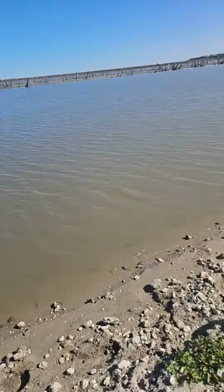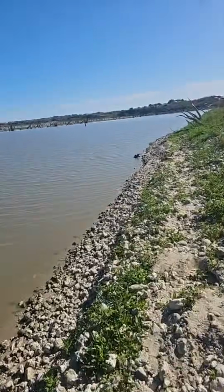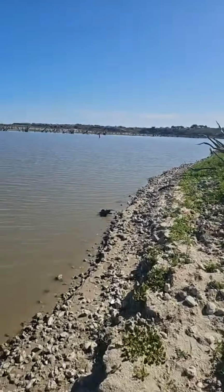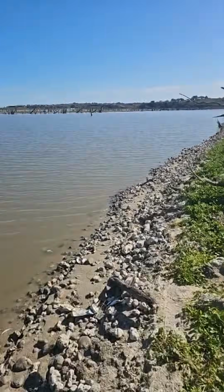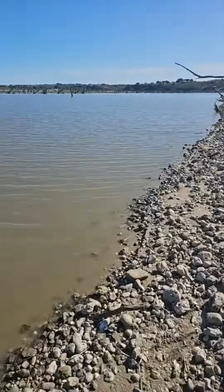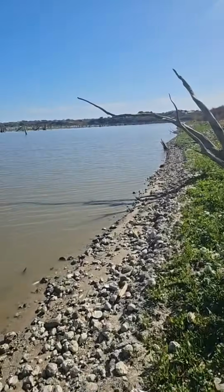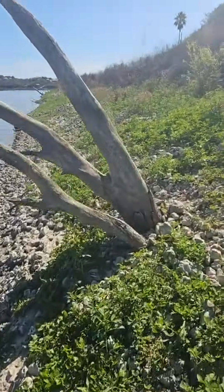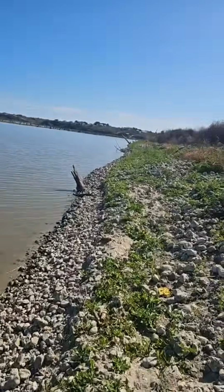What are we looking for? We're looking for anything. We're just kind of showing the low water levels here on Lake Corpus Christi. But if we can find any arrowheads, that'd be pretty cool too. I've heard a lot of people are finding arrowheads out here on the lake, so we'll just keep our eyes peeled. If we find one, it's kind of like a bonus. But we're mainly just here to walk along the bank and show you guys what this lake looks like now, which is crazy.